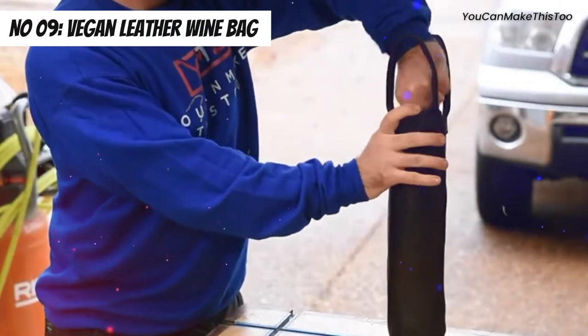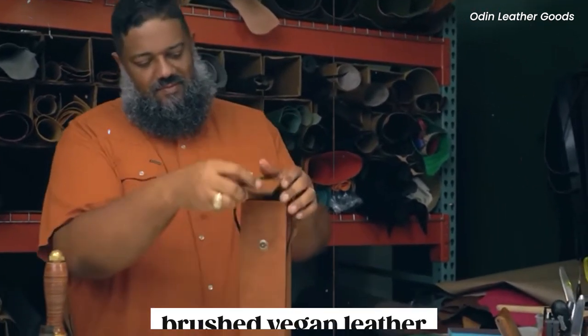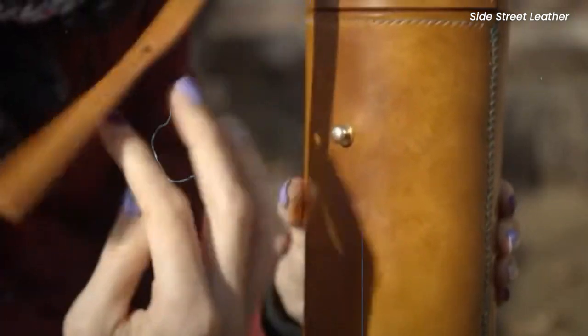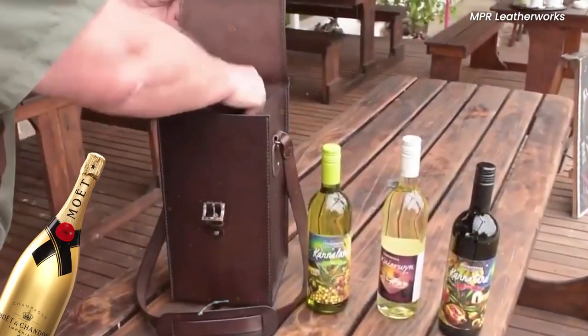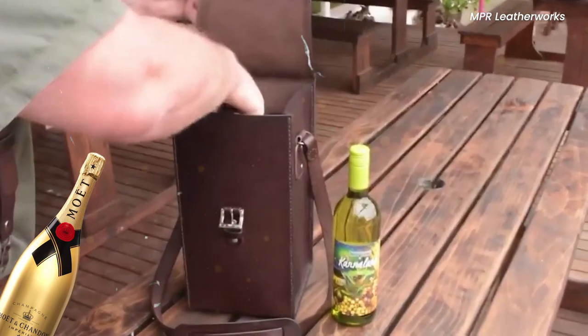Number 9, Vegan Leather Wine Bag. This wine bag has a brushed vegan leather exterior and soft polyester lining. It is stylish and discreet, and it can hold and pour 2 wine bottles or 1.5 liters of your favorite beverage from a detachable, simple-to-use party bag.